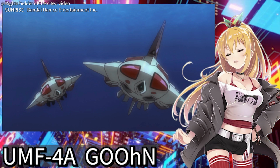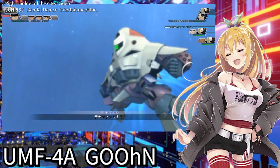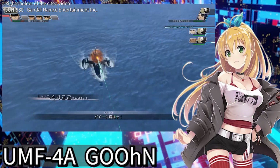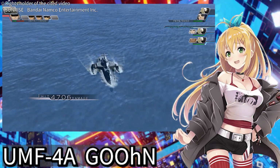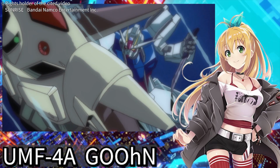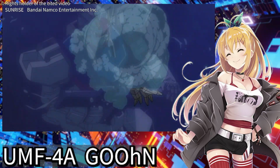They execute a torpedo attack, but it is evaded. However, this evasion was a close call. The fact that even the state-of-the-art battleship Archangel narrowly avoided it means that an older battleship would likely have been destroyed at this point. In this battle, the GOOHN is destroyed by the Strike Gundam. The GOOHN, lacking close combat equipment, charges at the Strike Gundam, but fails to inflict a fatal blow. On the contrary, the Strike Gundam's armor is not penetrated by the GOOHN's attack, and the GOOHN is destroyed by water pressure.